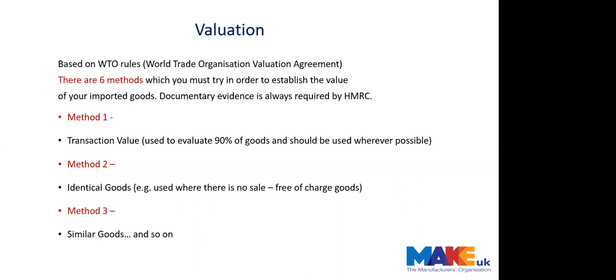Based on the World Trade Organization rules, like the classifications, just a coincidence, there are six different methods of valuation, which you can find on the gov.uk website. The vast majority of goods are classified under method one. And this method needs to be declared on a customs declaration to inform HMRC what method has been used in valuing these goods. 90%, that's probably quite low, it's probably higher than 90% of all goods are based on the transaction value. The transaction value is simply the invoice value that you paid for those goods.